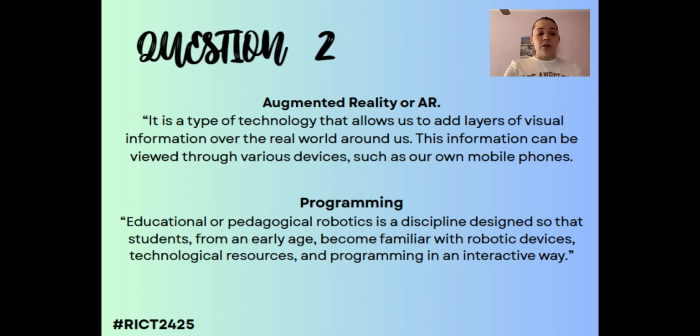In our project, we created a simple AR experience where a student could scan their QR code and see their own landscape with some motivational sentences. This made the activity more engaging and interactive, and helped them learn by exploring and playing. And finally, programming.